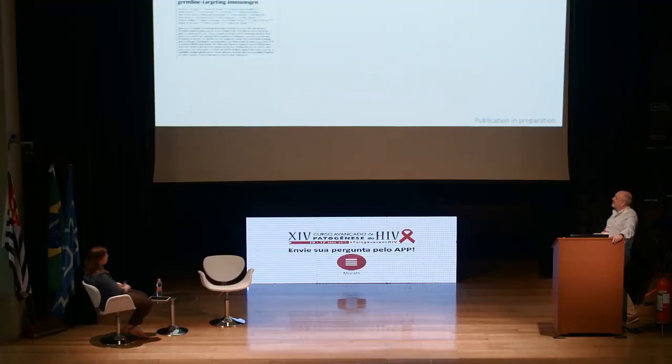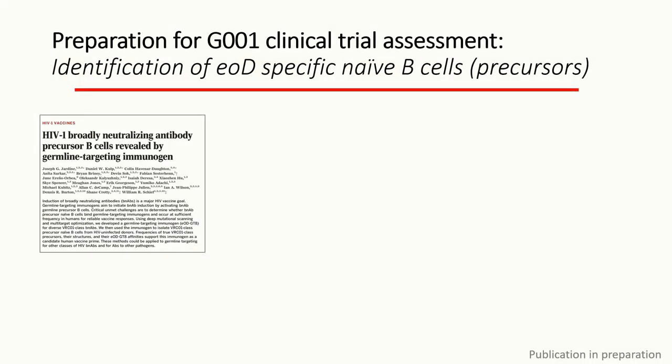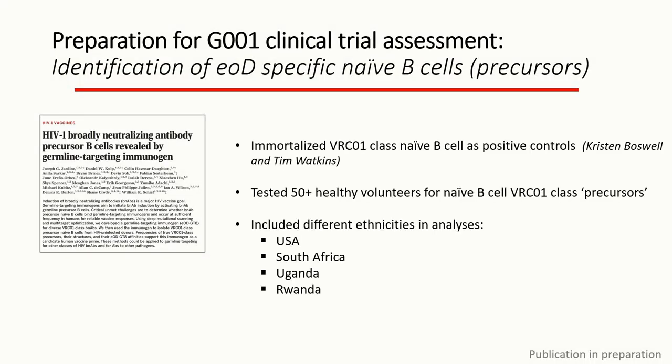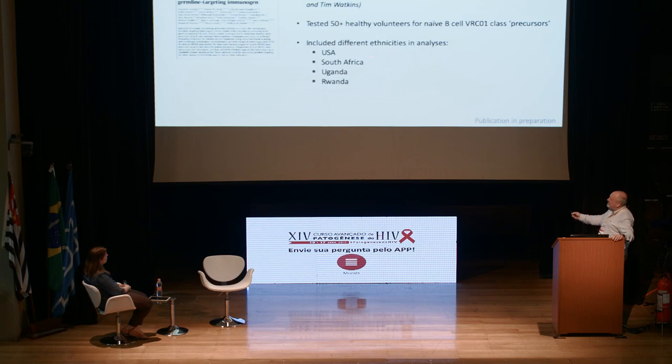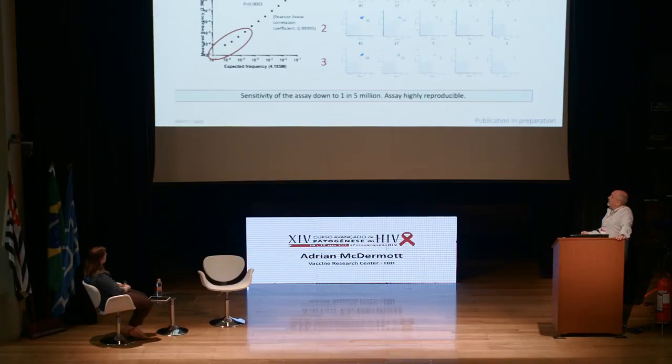And we can see this using all the techniques that I've just described to you. However, again, we have to be very careful about how we perform these techniques. So, again, Rick's lab made us an immortalized naive B cell with the VRC01 class. We tested 50 healthy volunteers, and we included different ethnicities because we thought that might be interesting, because it's not going to be a trial that just goes on in the United States. It may be one that goes on in South Africa, Uganda, or Rwanda. And we had the samples anyway, so we thought we'd test them.